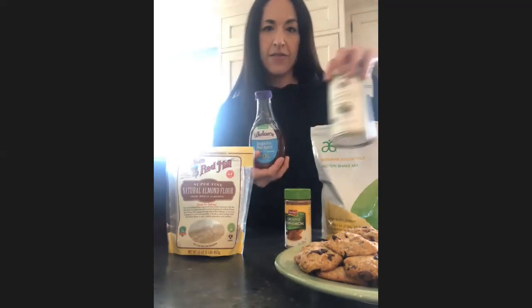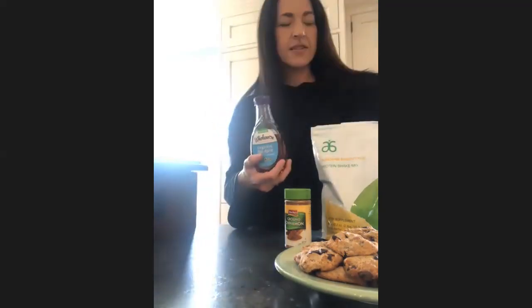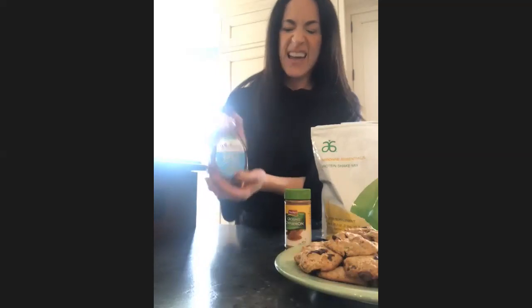And then I add cinnamon. I love to add cinnamon to everything, and a little vanilla. And then it's a half a cup of blue agave and a half a cup of grapeseed oil. I find that the light agave doesn't give the right consistency, so just the regular blue agave. I also use the Enjoy Life chocolate chips that we've seen. I like to use the dark chocolate chips, but you can use the semi-sweet chocolate chips as well.